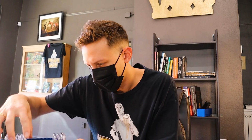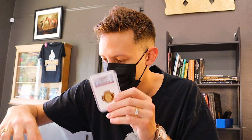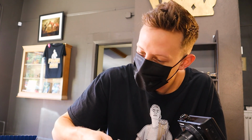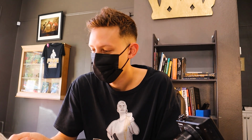Coins coming in here. Ooh, we got some boomer stuff coming in here. Presidential dollars that have been graded. Your only 70s are going to be sham graders. ICG to me is a sham grader, so I'm going to count these as being 69. What else you got? All right, so I did the lookup on that.